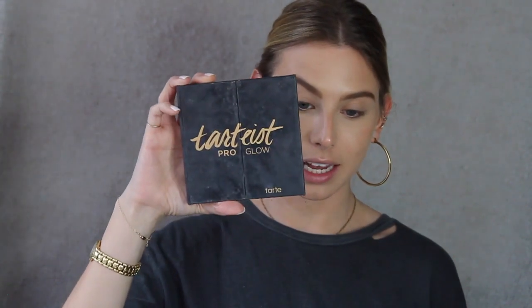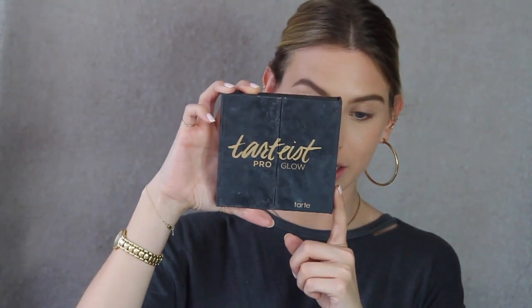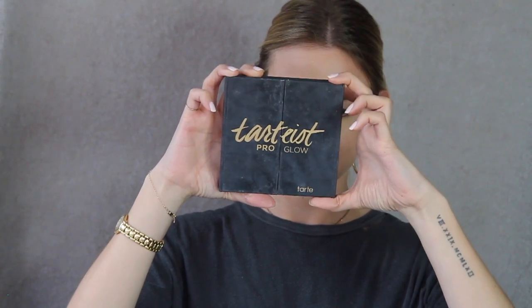I'm going to blend this out with my clean pinky finger just so it doesn't spread too far. And then I'm going to do right in the center of my forehead and a bit above my brow, and blend this all in with the beauty blender as well. Liquid highlight is done, so now I'm going on to bronzing, and then I'm going to do a powder highlight as well.